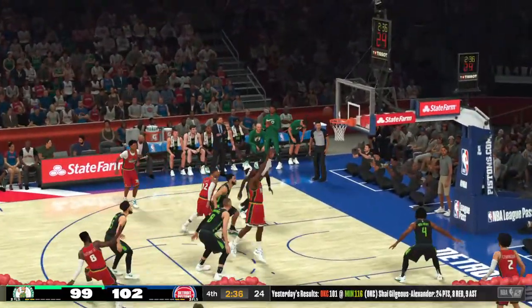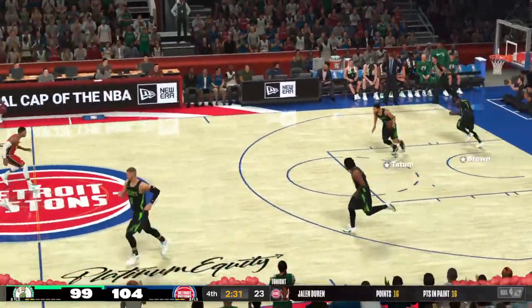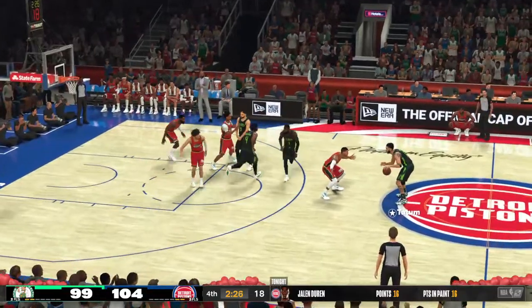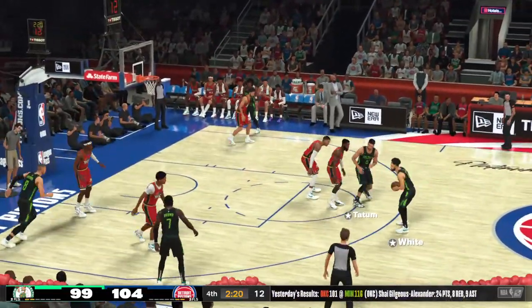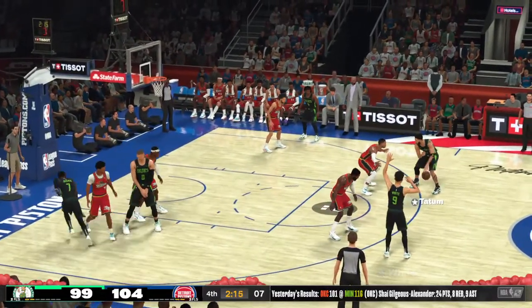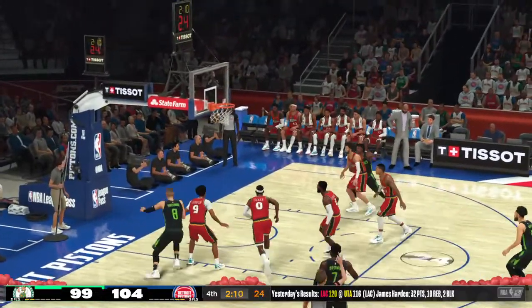On the top of the key, offensive rebound, and Duran is right there. I don't know what's happening defensively, but they're not putting up any resistance. Up top, Tatum. Guarded by Harris. Back to Tatum. 5 to shoot. Brown wide open. He fired. And again, Boston with the triple.